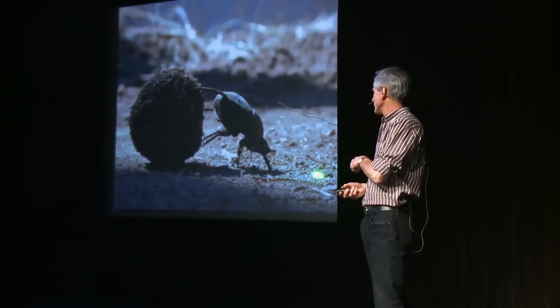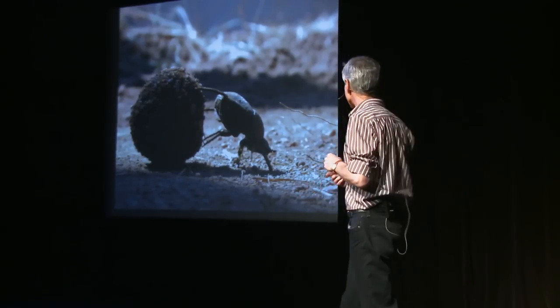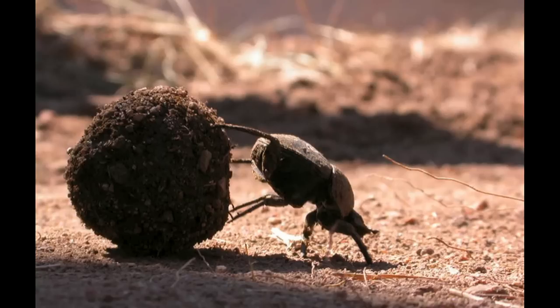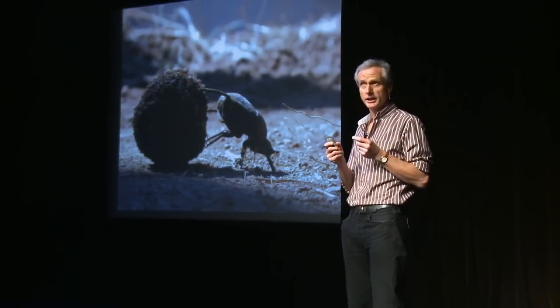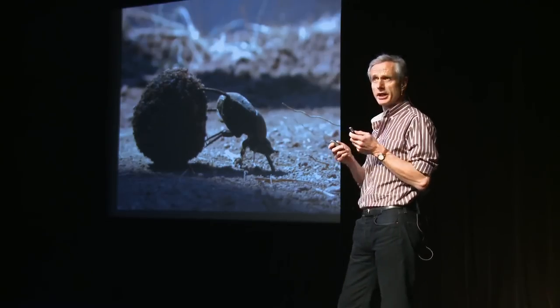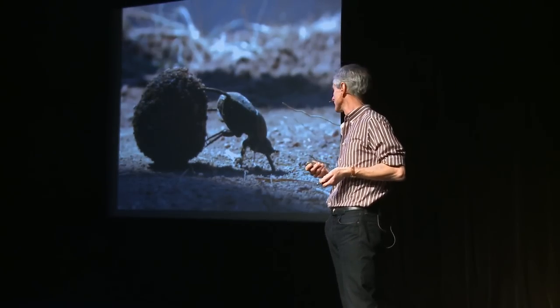So what you've got to imagine here is this animal here moving across the African veld. Its head is down, it's walking backwards, it's the most bizarre way to actually transport your food in any particular direction. And at the same time, it's got to deal with the heat. This is Africa, it's hot. So what I want to share with you now are some of the experiments that myself and my colleagues have used to investigate how dung beetles deal with these problems.